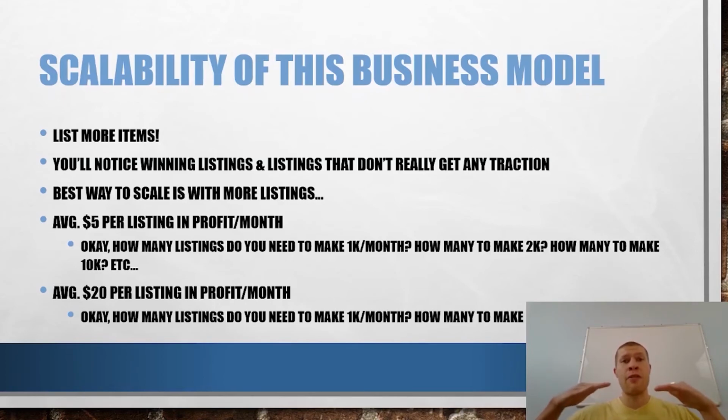So once you see different trends in what works, guess what? Replicate more of that. So if travel inflatable pillows work on Mercari, list more travel inflatable pillows. They might be very, very similar, but different listings, right? List more of what works.